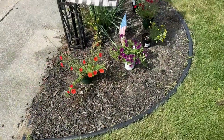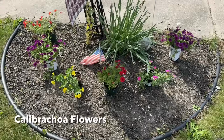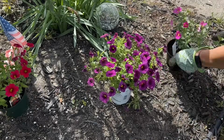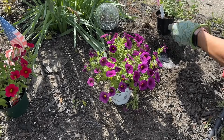Now let's move to the semicircle in the front. I normally put calibrachoa flowers in there because they spread over time, so it fills up the space. So I don't need as many flowers to make it look as vibrant. And as we're planting them, let's talk about gardening and the expenses that come with this hobby.